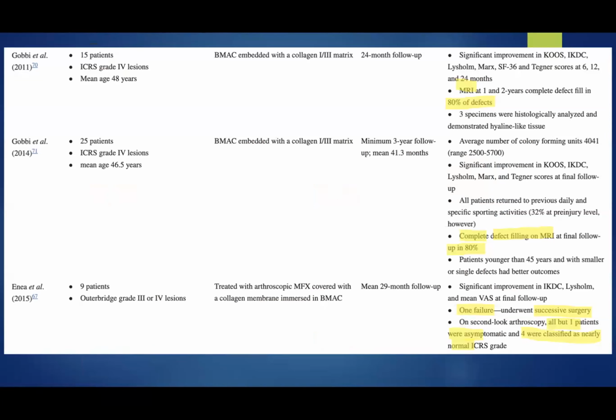So here are some of the studies of BMAC used for cartilage diseases. Gobbi et al. has been studying a lot of this BMAC, and he has found that in most of his studies, at final follow-up, the patients have reported significant improvement in the patient-reported outcome scores. And in two of his studies, a 24-month follow-up and a 3-year follow-up, he found that the defect was filled on final follow-up MRI, almost 80% of the defect being filled.